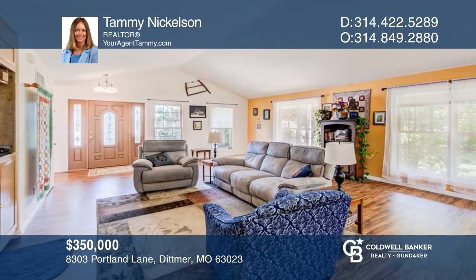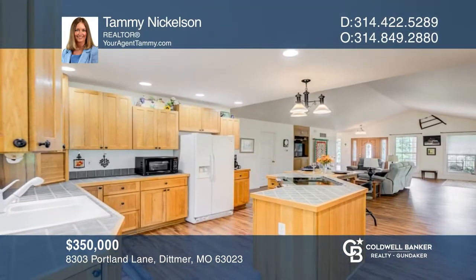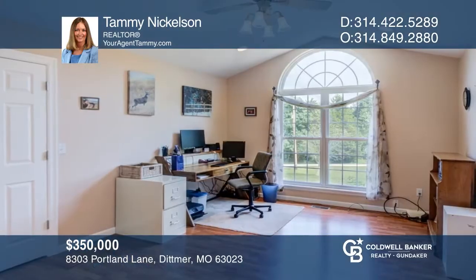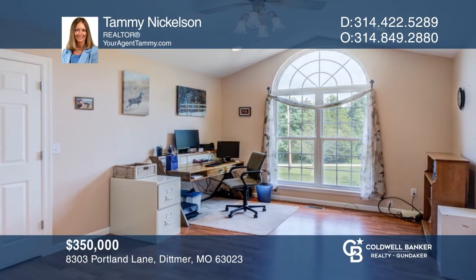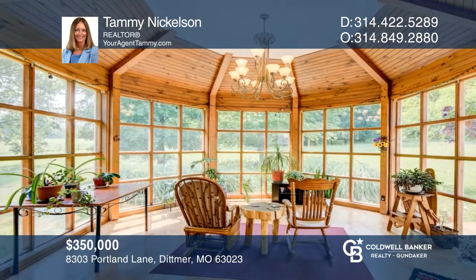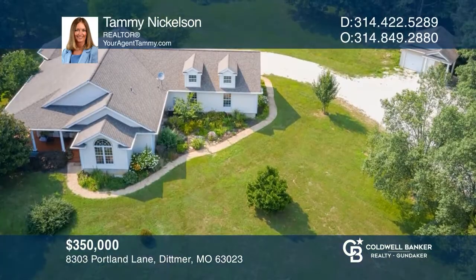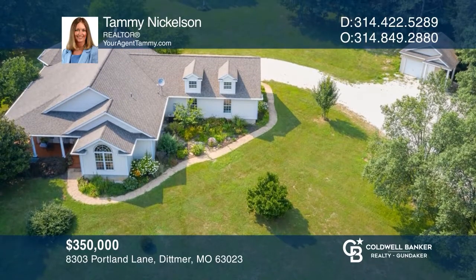This gorgeous 3-bedroom, 2-bath home with a 3-car garage has 12 park-like acres of pasture and woods. The home has privacy and features a split-bedroom floor plan. Enjoy the 3-acre fenced pasture with a barn, 2 stalls, and a hay room. There are perennials, fruit trees, and raised gardens throughout. See it today with Tammy Nicholson.